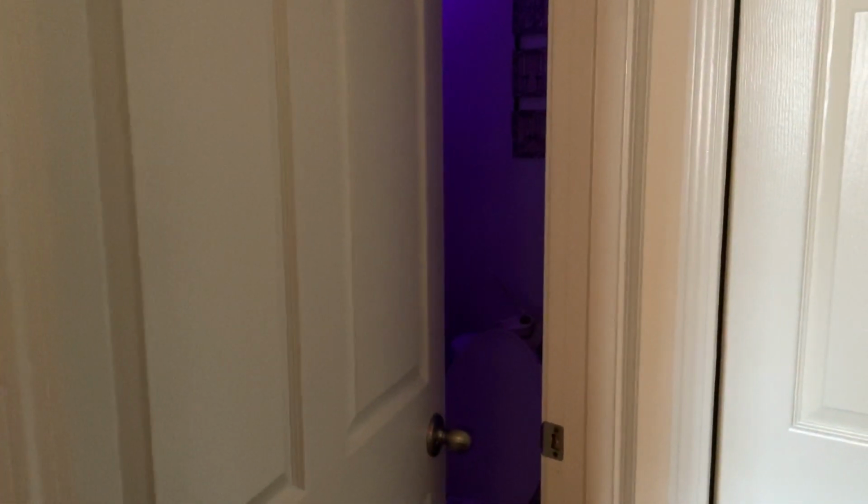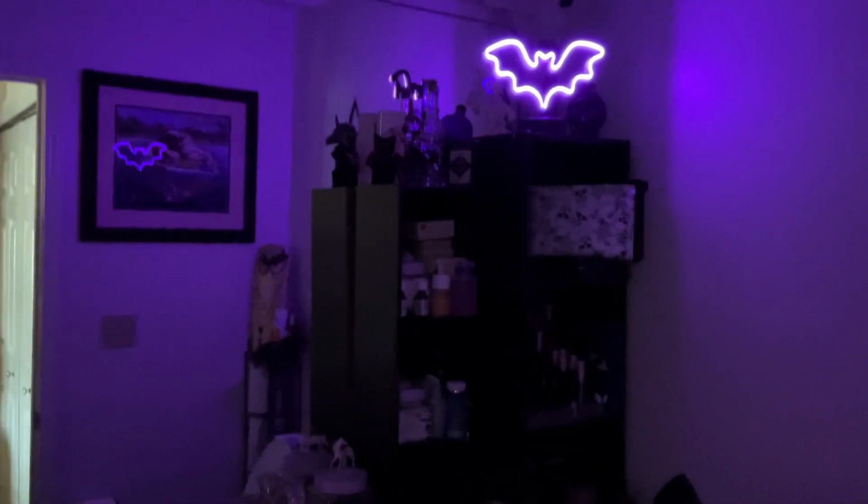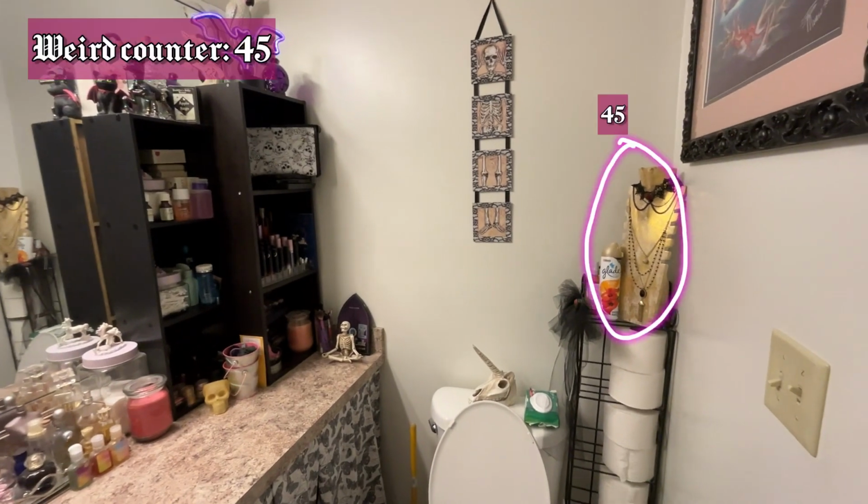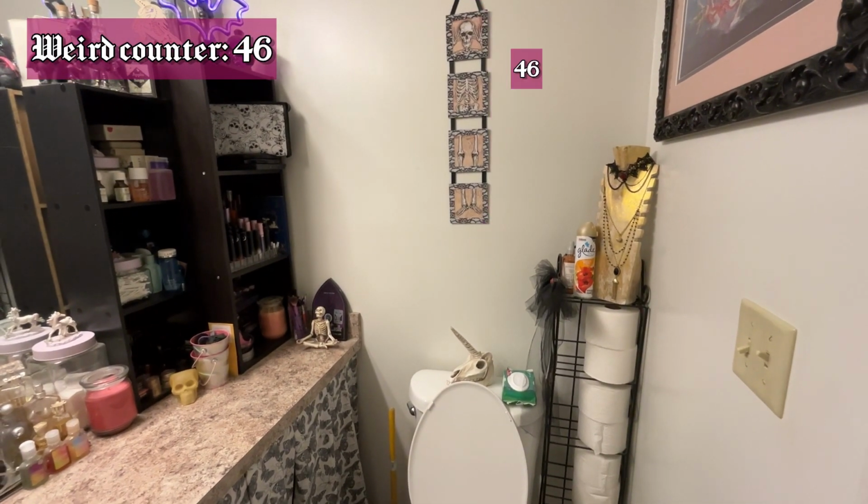If we turn the corner around here though, it's one of the weirdest spaces in our apartment, the lab. So let's take a journey inside, shall we? We've got glowing purple ambiance, first off. Let's turn on some lights so you can see some details. Right off the bat, we've got a unicorn skull on the back of the toilet.